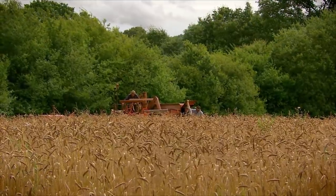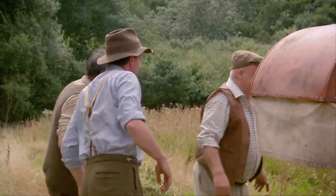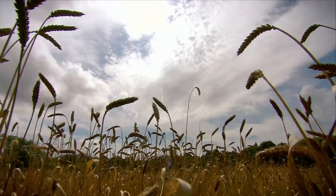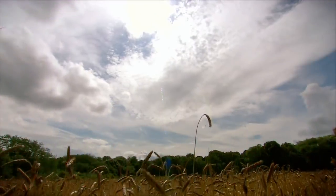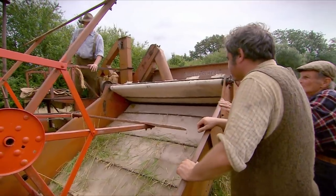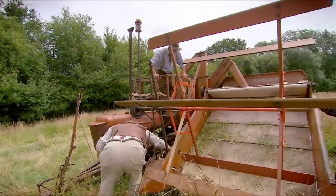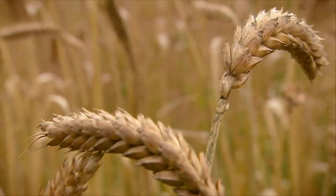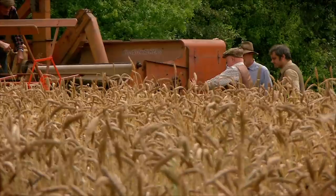How's it looking? Terrible. Terrible. That's not the word we're hoping to hear. At least he's honest. If they can't get the combine working, the team will have to harvest the field by hand, taking around 4 days to cut and 2 to thresh. The combine is capable of doing both jobs in less than one day.